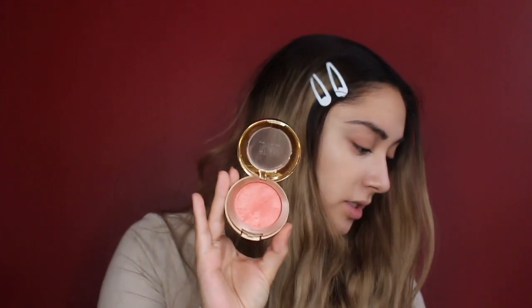Next, I'm going to use this Milani Luminoso Blush, and I like this blush. It's one of my favorite blushes. I'm going to just apply that, and I feel like this actually is what changes the entire look, because I feel like I look cute now, but when I put the blush on, it looks like, wow, you have a beautiful natural makeup look, but it's really just the power of blush.